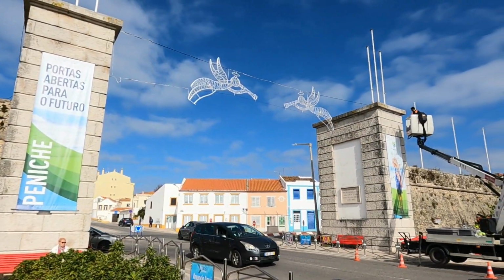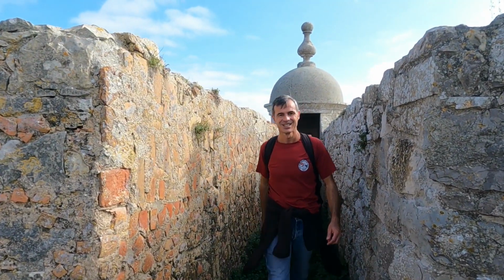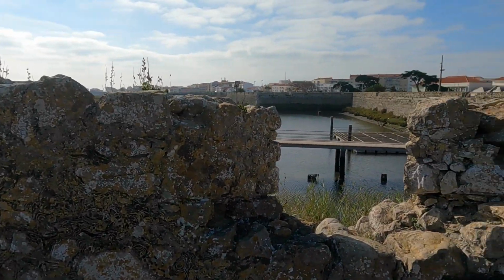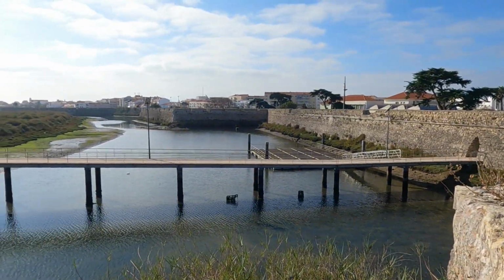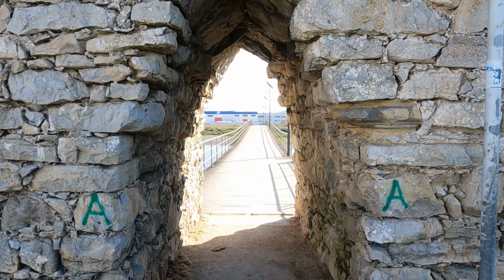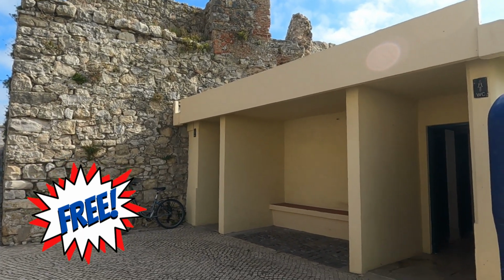Entrance to Peniche, and the Christmas decorations are going up. We've managed to breach the city walls. Now we can see what's inside. The walls are a little bit broken down in places, but adds to the authenticity of it. And you can see here over the moat there's a footbridge that goes through a hole they've made in the walls there. Great. And I'm happy to report there are free public toilets just inside the walls.